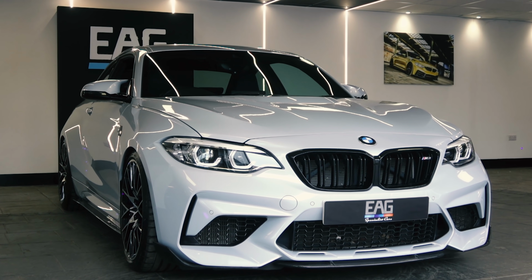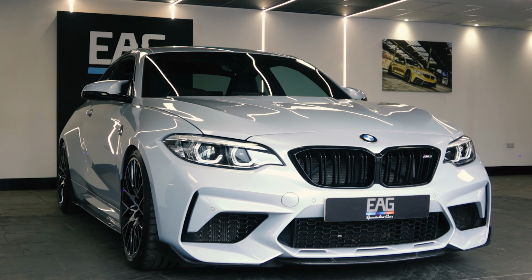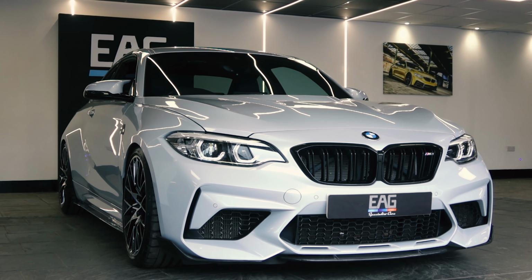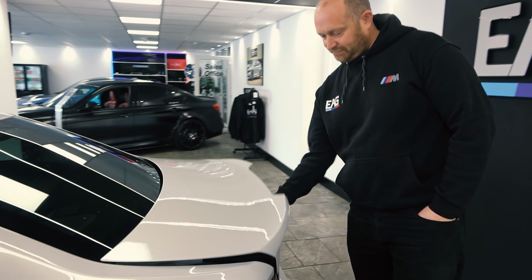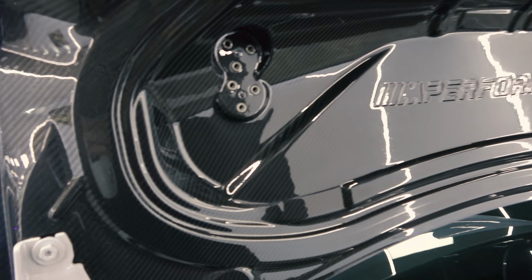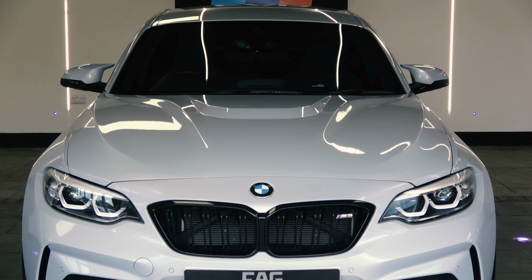It's on KW coilovers. They're big money, and it's manual, which in itself is really rare. It's got both packs on it as well. Just a really rare car. Even the boot lid. Oh wow! Proper carbon fibre M Performance BMW. So this car has had in excess of probably 15 grand spent on it, and it's on a stage 1 tune as well.